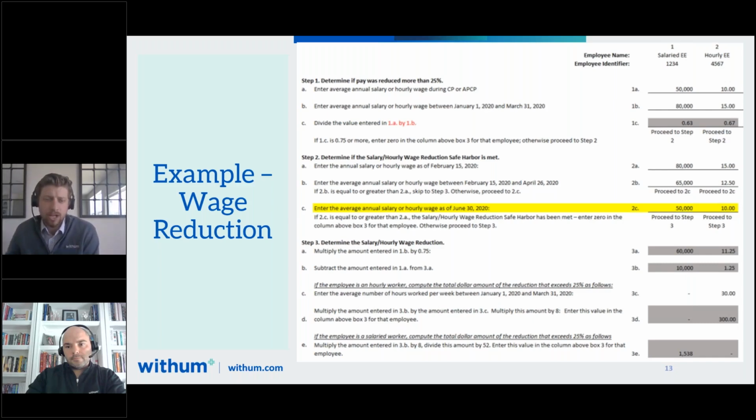As you go down the tree, you have a decision as to whether they're an hourly or salaried employee. In this case, we have a salaried employee. So we'll take that 10,000, divide it by 52 weeks, and then multiply it by 8 weeks to get the wage reduction for that individual during the 8-week period. So again, we took the 10,000 divided by 52, multiplied by 8, and came up with a wage reduction for this individual of $1,538.